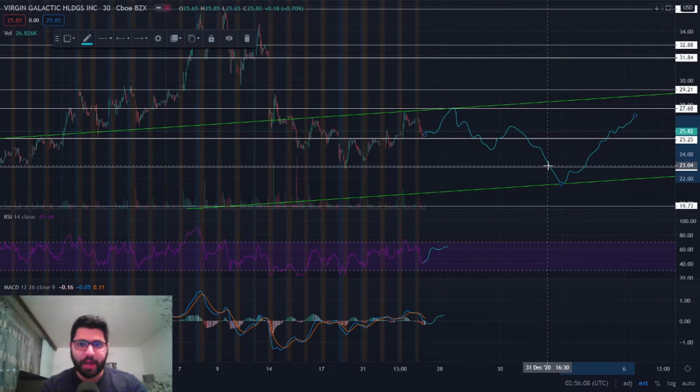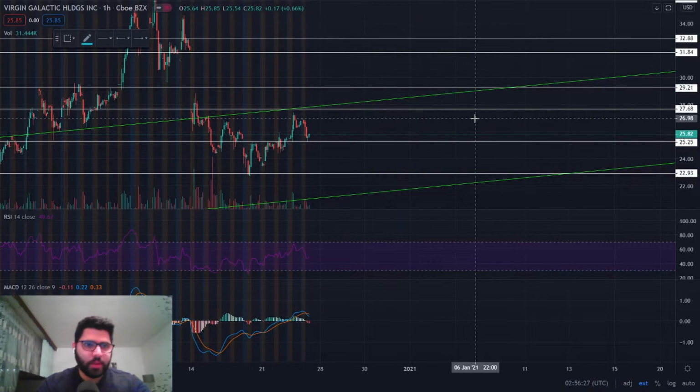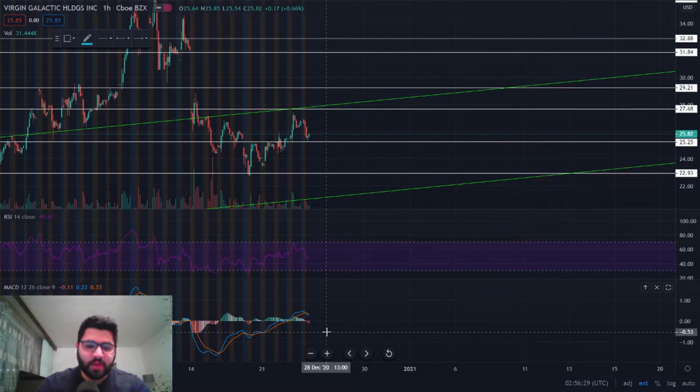So let's go to the 1 hour time frame. All right, so looking at the 1 hour time frame, it is very obvious that we're about to be seeing a bit of a downturn.